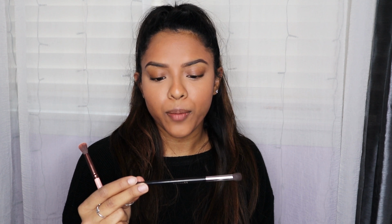I'm just gonna do whatever I like, okay? So I'm gonna do something that I don't usually do with the Jaclyn Hill palette, so it's not like I do this look all the time and know it's gonna look good. I'm just gonna do something different. So I'm gonna take my two favorite brushes ever. So it's the Sephora Pro Bullet Crease Brush number 86.